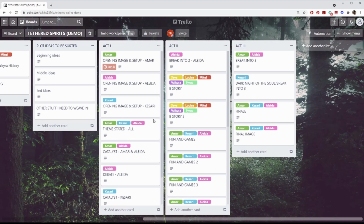For me, the opening image and the setup often overlap, even though opening image is technically the first thing in that beat sheet, and then setup is number 3. In between those, there's the theme. For me, it makes sense to put the opening image and the setup together. I feel like there's a lot of overlap between those, and so that's why I have those listed together, but you don't have to do it that way.